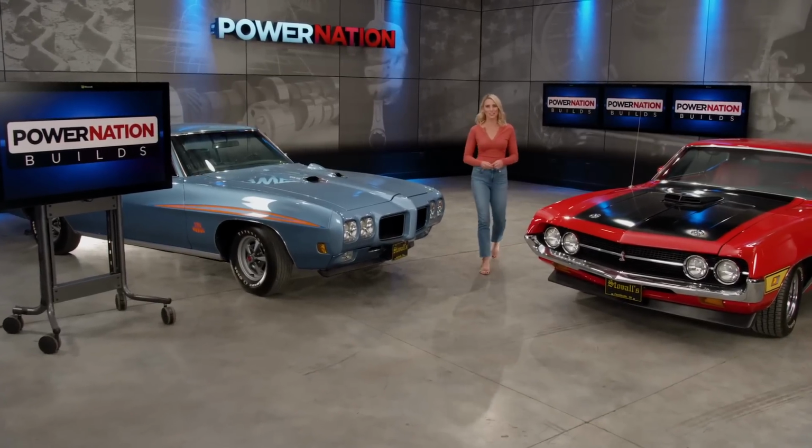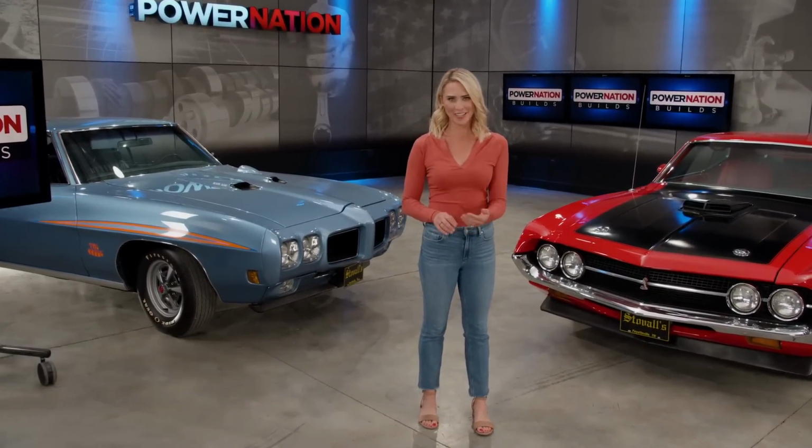Welcome to Power Nation Builds. You Mopar fans are in for a treat as we have a rescued 1970 Challenger. Here's Detroit Muscle.